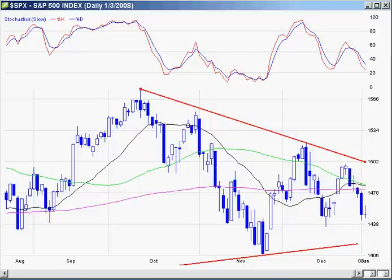We're not quite in an oversold area here, where the stochastics I'd like to see are below 20, actually down in the 10 area, for me to start liking this market. But things are starting to shape up nicely. Once this one gets down to this level, this pattern might come right back down to this 1420 area, between 1420 and 1425. I'm looking for a definite buy area in the S&P and a nice move up in the market.